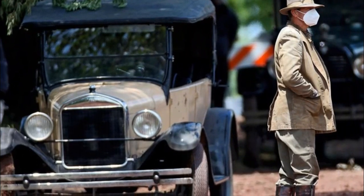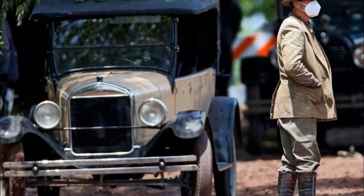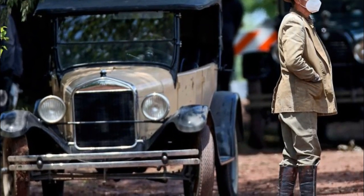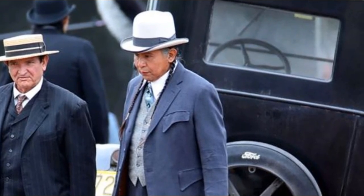And then you have the fact that they're filming where the events took place. They're using an authentic Native American cast. They've got the backing and support of the Osage community. I mean, you really can't get more authentic than that.